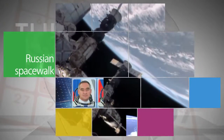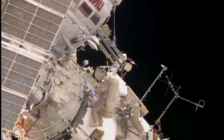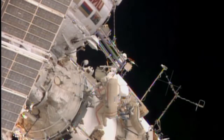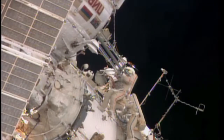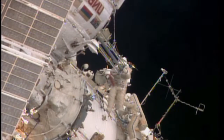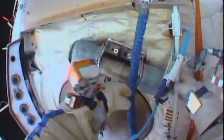Up on the International Space Station, Expedition 40 flight engineers Alexander Skvortsov and Oleg Artemyev of the Russian Federal Space Agency conducted a spacewalk to install a telemetry system antenna and to relocate a payload boom. It was the 180th spacewalk in support of space station assembly and maintenance, and the first for both cosmonauts.